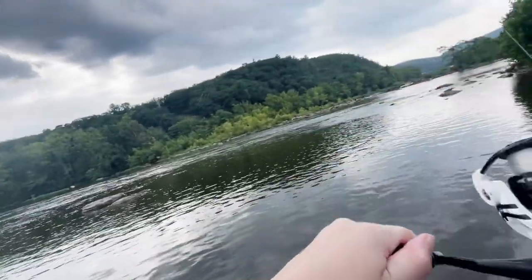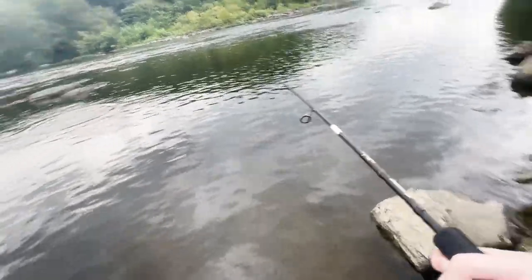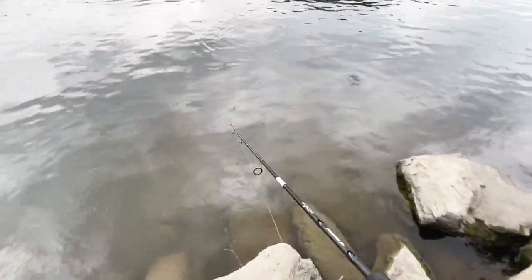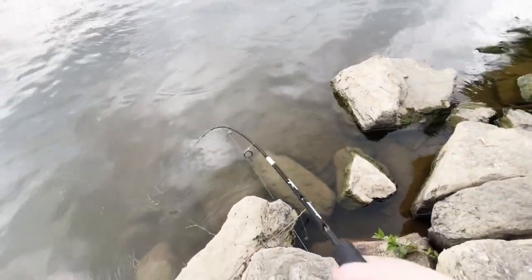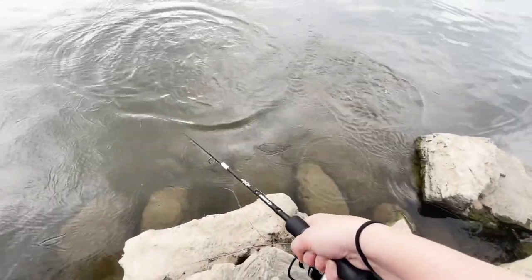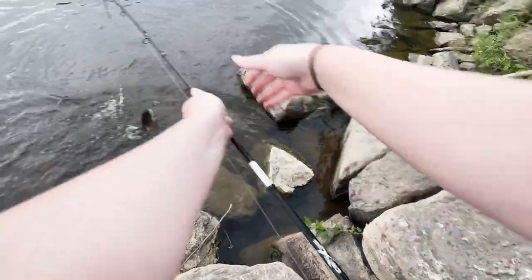Got him. Guys, I wasn't ready for that. Oh, he's a fish. I knew there would be a fish right there. I just needed him to, I'm gonna be able to flip him. I just need to tire him out a little bit. He's crazy. All right, come here, buddy. Oh, he ran up underneath this rock. All right, buddy, I'm gonna flip you.